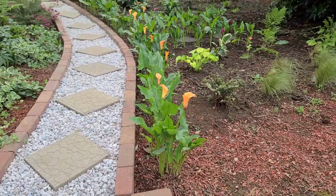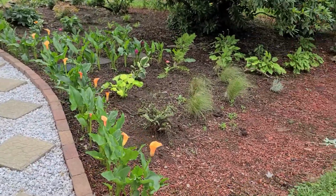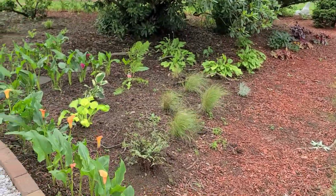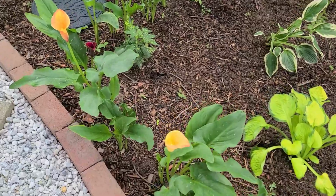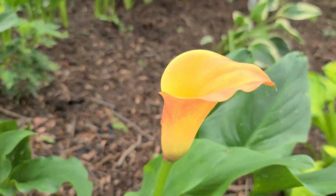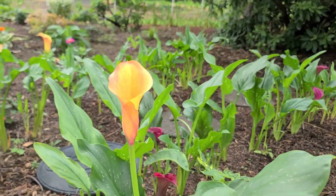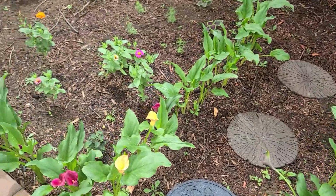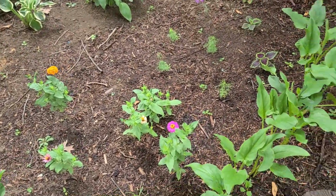These calla lilies are really blooming, and I think they're looking great as a little border here. We got the hostas and the heuchera going out the drift there. The calla lilies are really looking good with this peachy yellow. I don't know, it reminds me of peach sherbet ice cream. And we got some pinks, oranges and pinks. The lilies or the zinnias are starting to bloom.